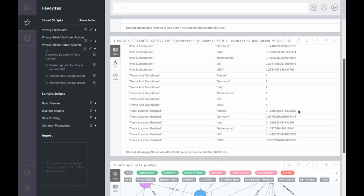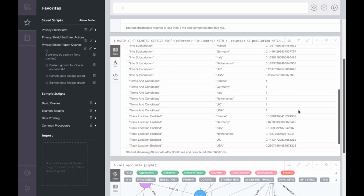That number is significantly lower in Germany, and then much higher in the US. So we can judge from that either people in the US are more comfortable with having their location tracked, or perhaps there's something wrong with the way that it's being presented in Germany, either in the wording or the way it's presented, and so that could be improved perhaps by changing something about the terms and conditions there for Germany.